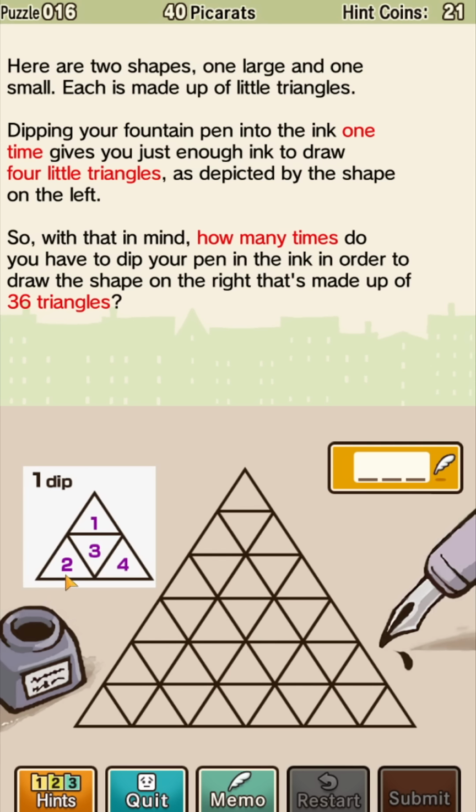So 1, 2, 3, 4, 5, 6, 7, 8, 9. So one dip of the ink draws 9 line segments, basically. If I draw a triangle here, and then the triangles here, and then here, here, here, and here, that covers most of the puzzle. And that's 5. Then there's the inverted part, so like here, there's 3.